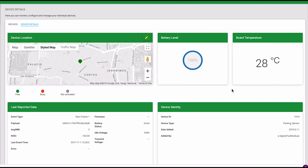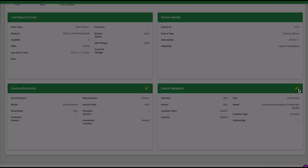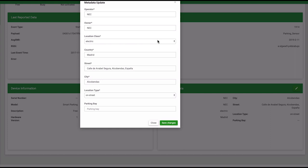For each of these sensors, we have complete control, and we can even change the metadata. Look at how easy it is to change the device class depending on the use case. Disabled, electric charging, public on street, etc. Isn't that so cool? But that's not all.